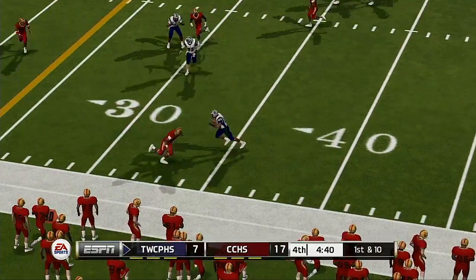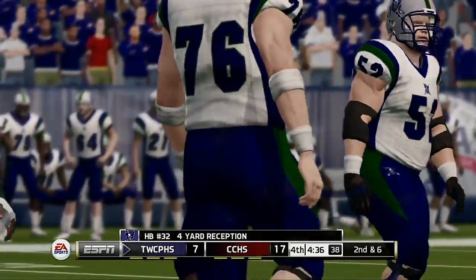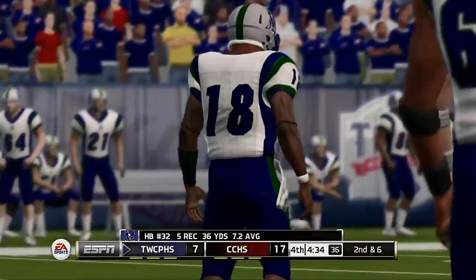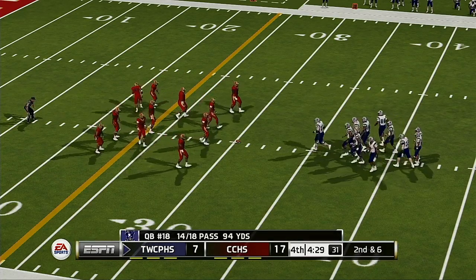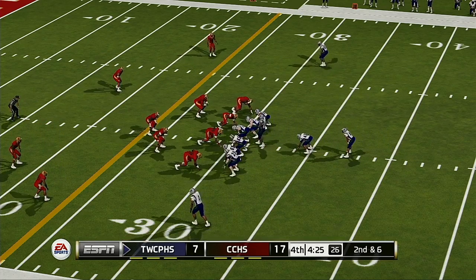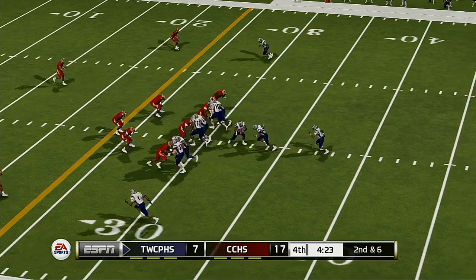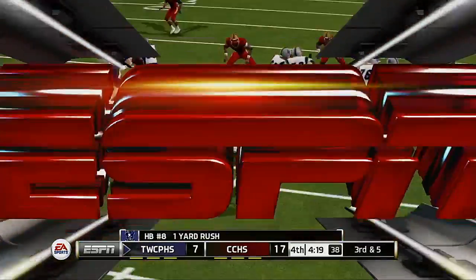Under heavy pressure. Gets to that quickly. And they make the stop at the 30-yard line. Everything about that play was crisp. The route, the throw, the catch. That's fun to see. And he's taken down at the 29-yard line.